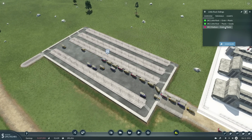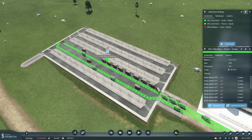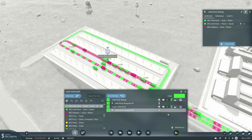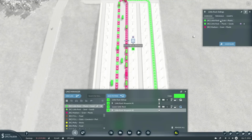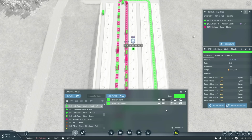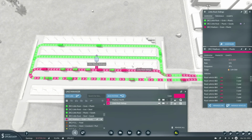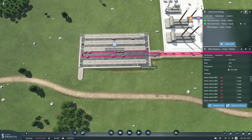All right. So plastic to goods, managed line. I need it to be terminal 4, which it now is. Okay. Then grain to plastic, manage the line, and it's going to be terminal 3. And then grain to plastic, managed line, terminal 2. So now it's all doing what I want it to do. It's all going to filter through a little bit better.